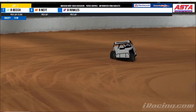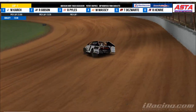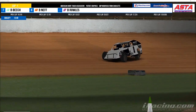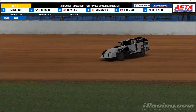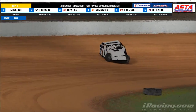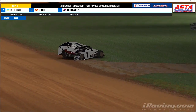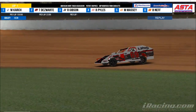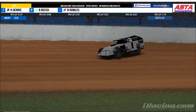Off of turn number 2, Karch still out front down the back stretch. And Karch tagging the wall there a little bit on the entry of turn number 3, has worked his way up towards the top of the racetrack, through the middle off of turn number 4. Still your leader as we work the back side of the racetrack, and that looks like it may be the end of it. Going to bring it to a close there. Heat race number 2 going to go to Martin Karch in the 1 car.